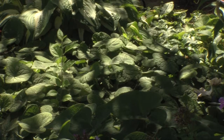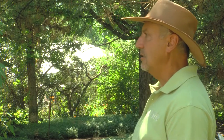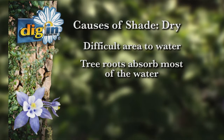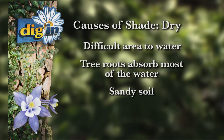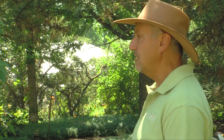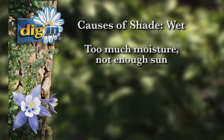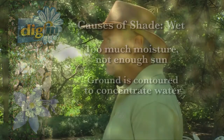You mentioned moist shade versus dry shade. We were talking earlier, and amongst three or four of us, we all had a different idea what dry shade is. Dry shade can be caused by a lot of things, whether it's just a difficult area to water, or you have tree roots that compete and take a lot of the water out of the soil before other plants can get it, or you might have very sandy soil that dries out quickly, or clay soil where water doesn't penetrate well. So a whole host of things can contribute to dry shade. Sure. Wet shade could be because moisture just stays there longer, it doesn't get as much sun, or because the ground is contoured to concentrate water in some places.